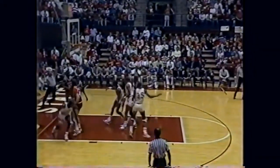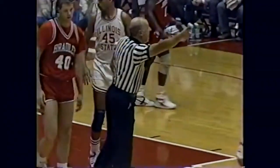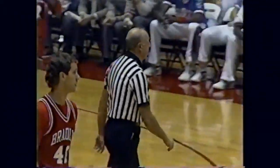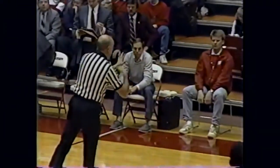And Todd Starks throws up a bad shot. And a foul on Derek Sanders down low. I think that was an excellent call by the official that time. Came out from underneath the basket to catch Derek going over the back, as we're going to hopefully see right here. Nice shot by Todd, showing some good smooth move. But Derek right there reaching over the back. Defense, and they lead 10-7.